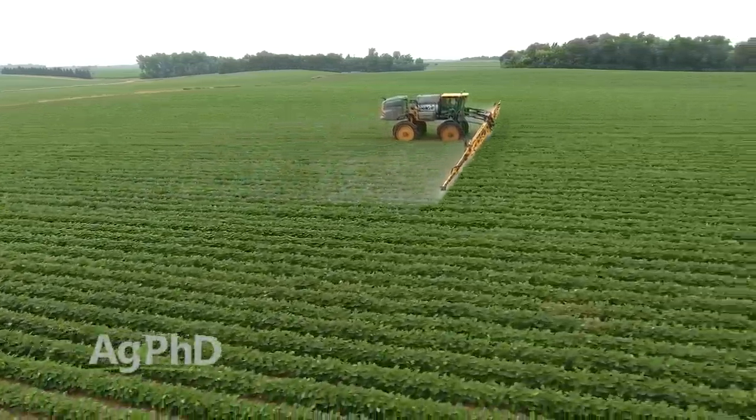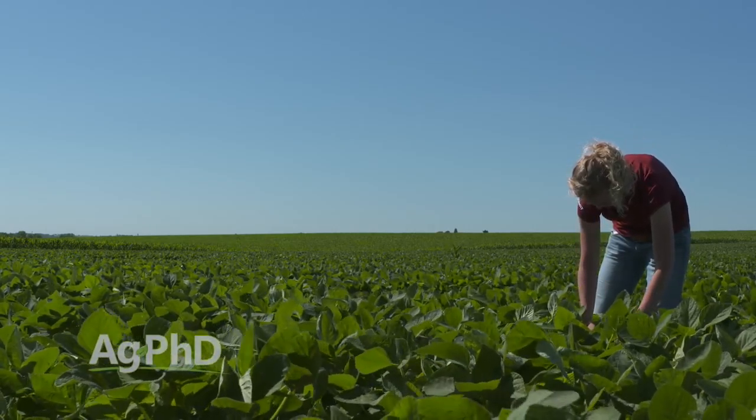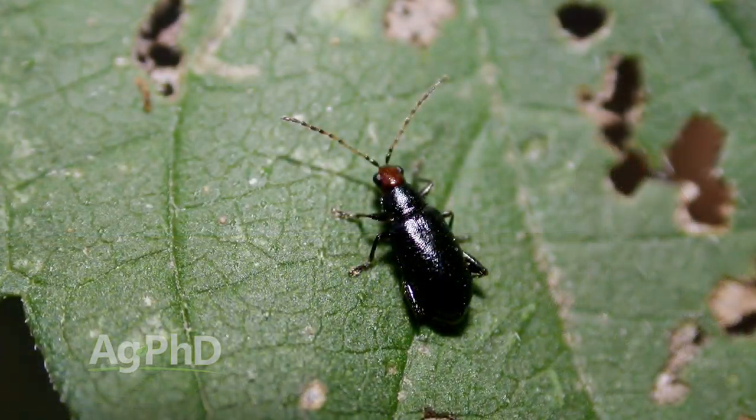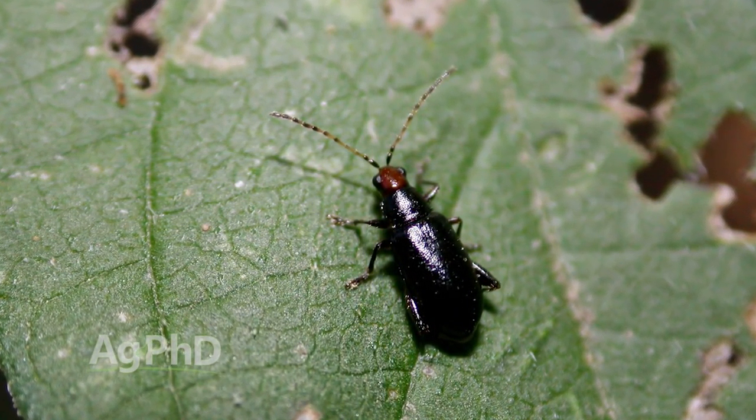Well, the big thing here is we really want you to scout your fields on a regular basis. If you're seeing problems out there and you can't identify them, even like this red-headed flea beetle, this is the first year we've really seen this on our farm, find out what it is. Do some research on it, bring it to an extension agent or your agronomist. Just find out what the problem really is and then try to determine what the economic threshold is. Now, if there isn't an established economic threshold, you're just going to have to make your own determination.